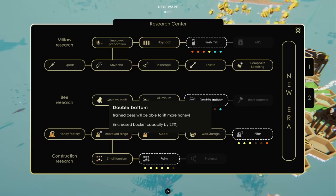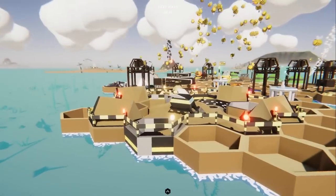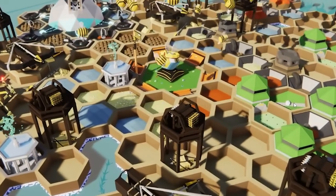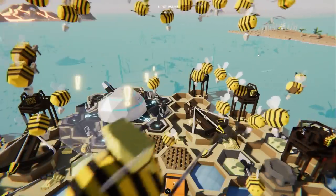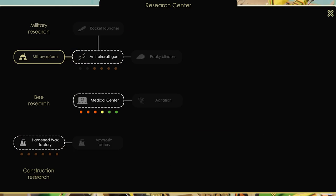No more bee puns. Increased bucket capacity. You could use some better buckets. Get these barracks built up. I want some lean, mean bee fighting machines. We hit it! 105 bees! They're all amazing and I love them so much. They keep bumping into each other in my camera. Little goobers. Let's go to Era 2.